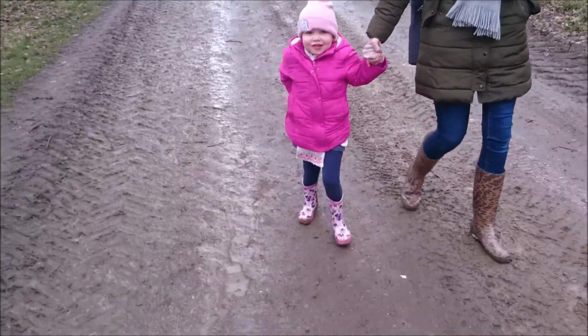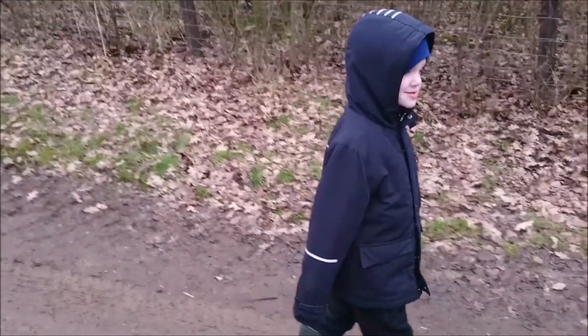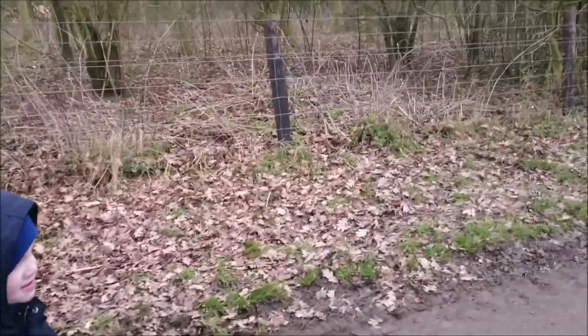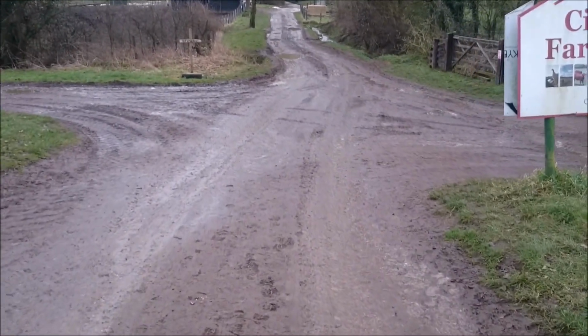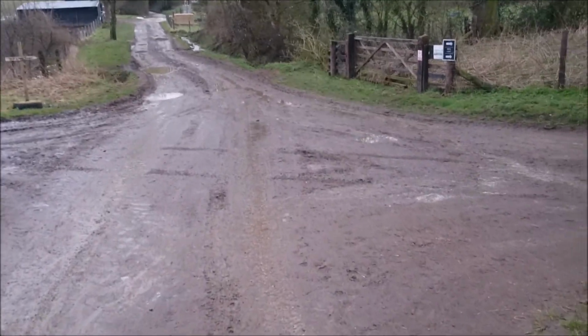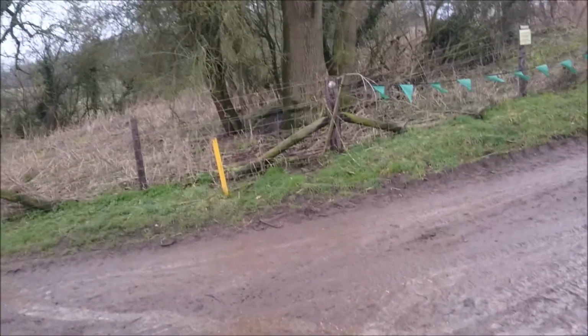Connie? Did you like the piggies? What did the piggies do? Alfie, did you like the piggies? Yeah. They did go oink, you're right. So I think we'll just follow what it says, where it says the farm trail, just see where we end up. Yeah, so it's saying go that way. I think. Farm trail, yeah, up there. This way, boys and girls.